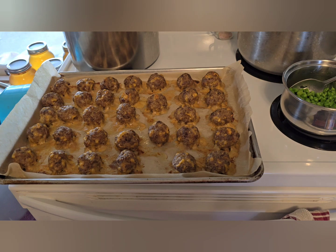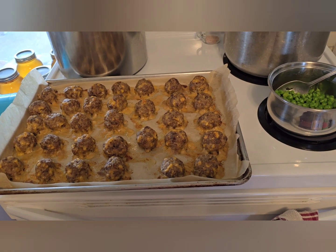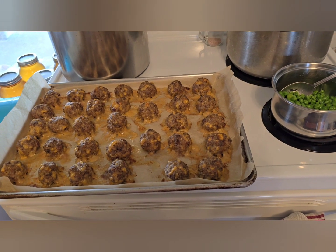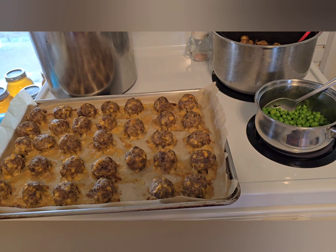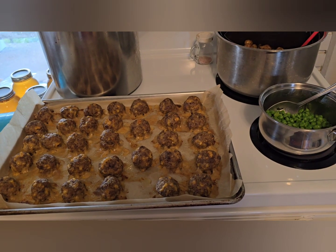And the ubiquitous canning is happening all the time. That is apple juice from our apple trees, which are starting to drop apples like crazy. They're not the prettiest apples, but they make decent apple juice and sliced apples. So yeah. All right. That is Monday night.